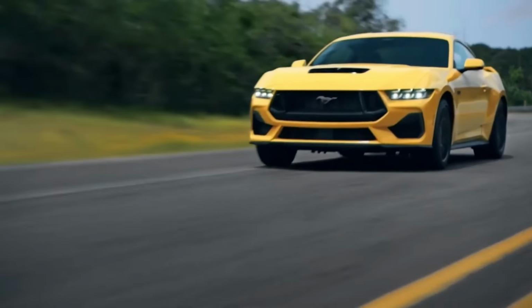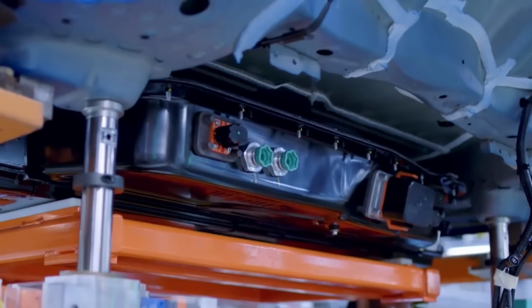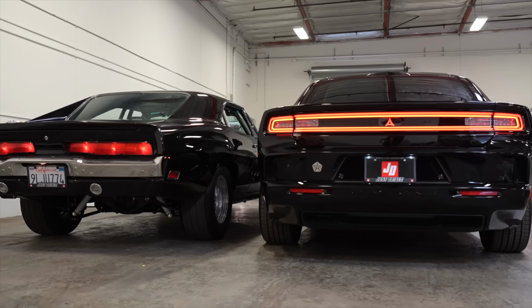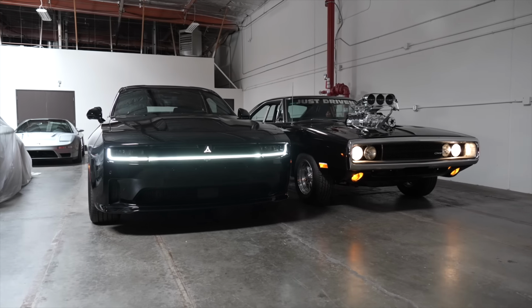So here's the thing. It's a question most fans have never dared to ask, but one couldn't ignore. In a world where muscle is going electric and the roads are run by algorithms and range estimates, where does a guy like Dom Toretto fit in? So today we put two legends head to head, one built in a garage and the other born in a lab. One fueled by gas and grit, the other by lithium and lightning. It's about soul. Let's see which car truly lives up to the legacy of the Fast and Furious.